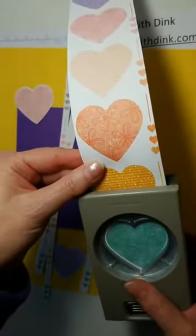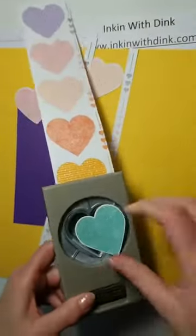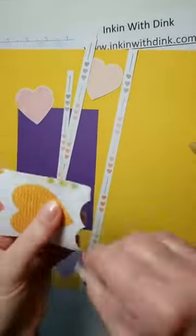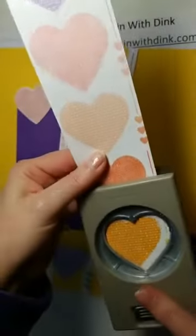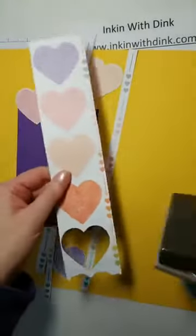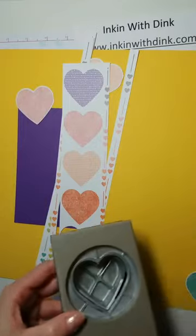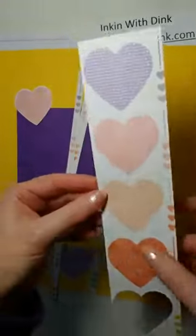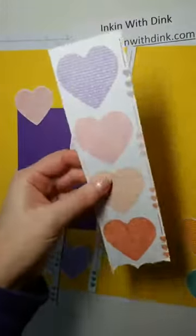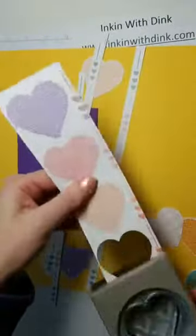Okay, so it's super easy to get centered in your punch and to punch them out. Okay, and I don't want that one over there, so we'll just tear that off across like that. Go for the next one, and I love all the designs that they have on these hearts. Some of them are solid, some of them have the polka dots. If you look, some of them have flowers, so they've just got all kinds of cool designs on these hearts, which makes them look really cool on both cards and scrapbook pages.